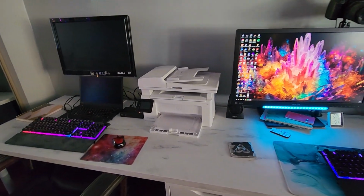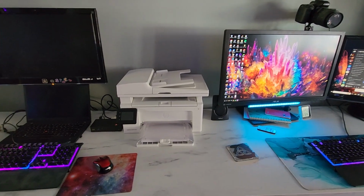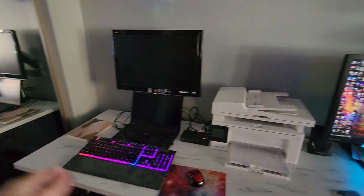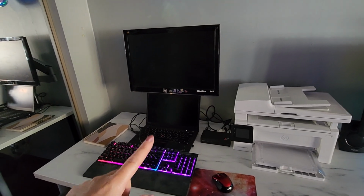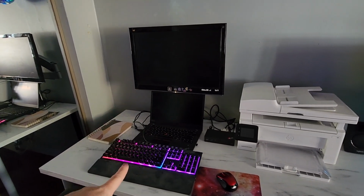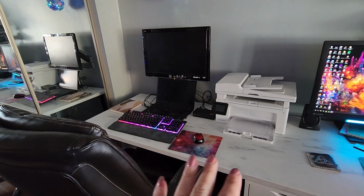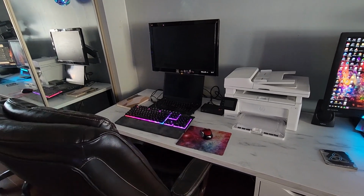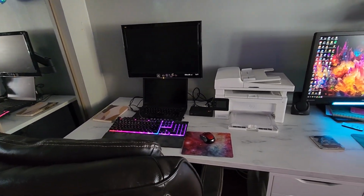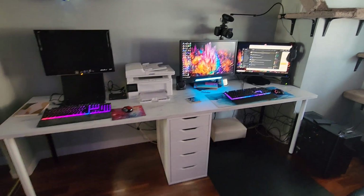The only problem is I got to get another LAN cable for it because the one I have does not snake around from where the router is to here. And then over on this side, I have more of my work setup, my work laptop with a monitor and then another keyboard and all that kind of stuff. And it's handy for if anybody's coming over, I can pull the laptop out and then they can plug theirs in and we're good to go for gaming or anything like that. So yeah, I'm pretty happy with how the setup is.